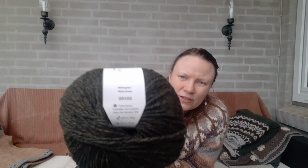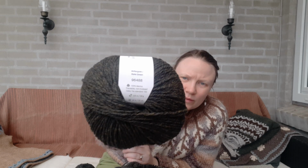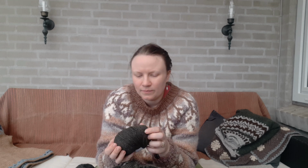And yes, this is the color for the main body. I hope you can tell that, but it's called slate green, or in Danish skifergrøn. So I actually like to work with this, and I was a little bit surprised how much I like to work with it, because it is a lot smoother than the Icelandic, and I really like the rustic yarn, but this is really nice to work with as well. So I am thinking I will make more with their kind of yarn.